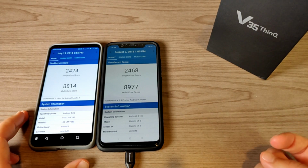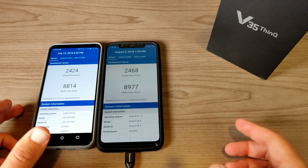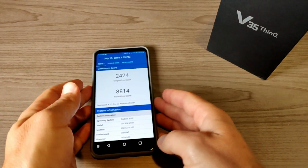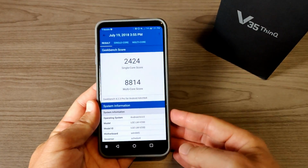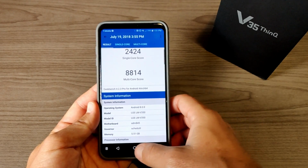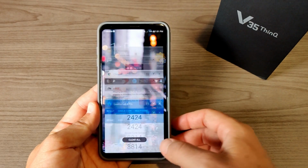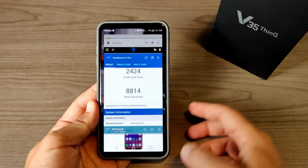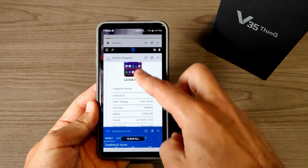And that one has 8 gigs of RAM, which is probably the main reason for the difference between the devices. And overall, I will say that the Snapdragon 845 processor, in this case with 6 gigs of RAM, does very well in day-to-day use. I really have run into absolutely no issues when it comes to multitasking, so I can bring up some of these old apps with no issues whatsoever.